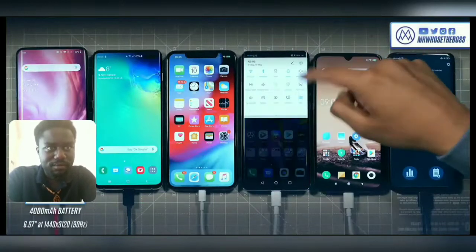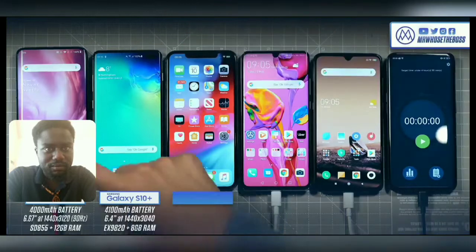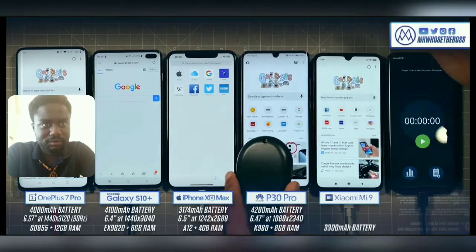Welcome to the complete battery drain test between the brand new OnePlus 7 Pro and 4 of the top flagship phones available right now. We're pitching it against Samsung, we've got Apple, we've got Huawei, and due to popular demand, the Mi 9 from Xiaomi.